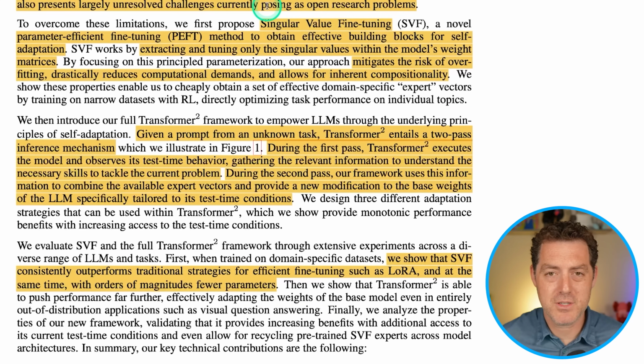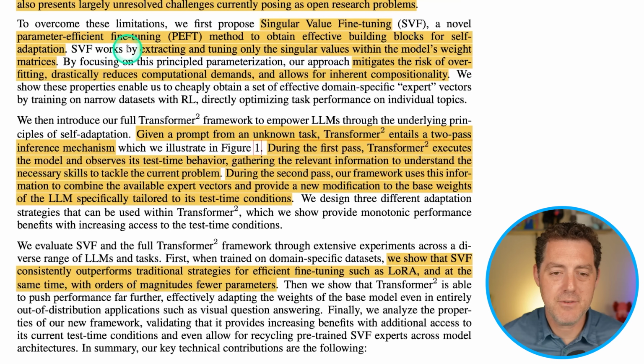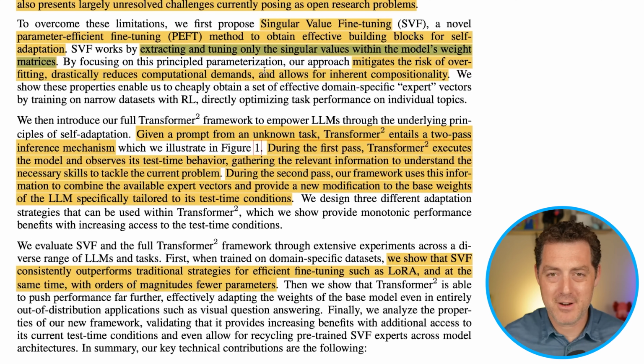So their proposal to solve it, singular value fine-tuning. A novel parameter-efficient fine-tuning method, so PEFT, which you've probably heard of if you watch this channel at all, to obtain effective building blocks for self-adaptation. SVF works by extracting and tuning only the singular values within the model's weight matrices. That's the important part. It is, again, kind of like a surgeon. It goes in and really, in a very narrow manner, changes only what is necessary to give that model that additional expertise.